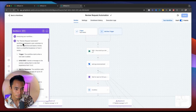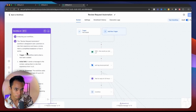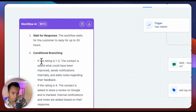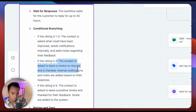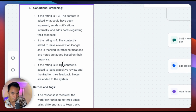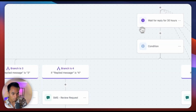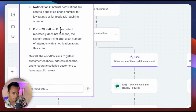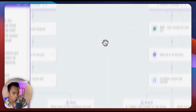All right, so you can see here that it tells me that this workflow is to ask customers to rate their experience and leave a review. This is a simplified version of it. And then you can see that it also talks about the conditional branching, which means if the rating is 1 to 3, then the contact gets asked what could be improved, and it sends a notification internally. If it's 4, then they're asked to leave a review on Google and are thanked. If it's 5, they're asked to leave a positive review. So just by looking at this complex automation alone, you're not gonna know what it is, right? But this AI can break it down in a simpler way for you. So this is super, super handy, especially if you are the one that built out the automation.